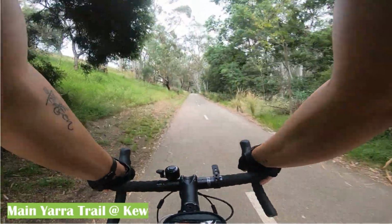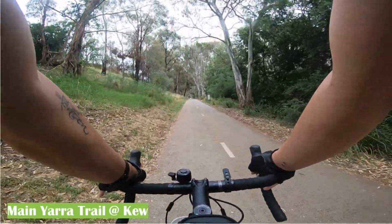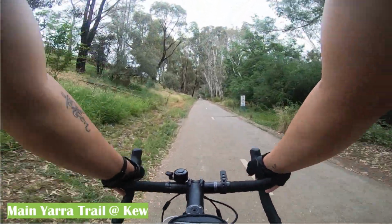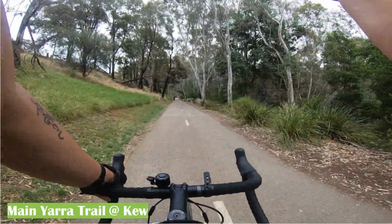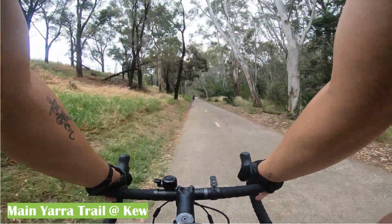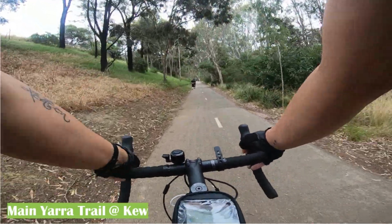So Merri Creek and Koonung Creek, both creeks, are actually tributary waterways for Yarra River as well. So that's why they are all joined. That's why the trail is joined as well.